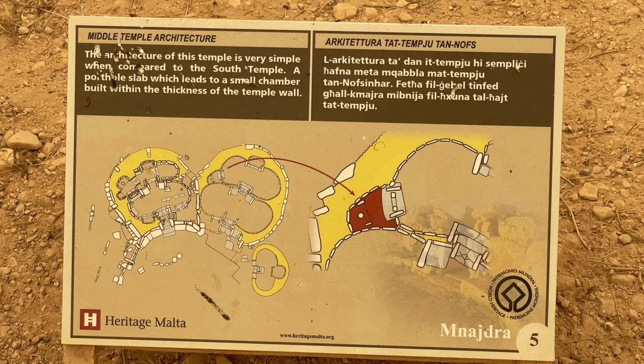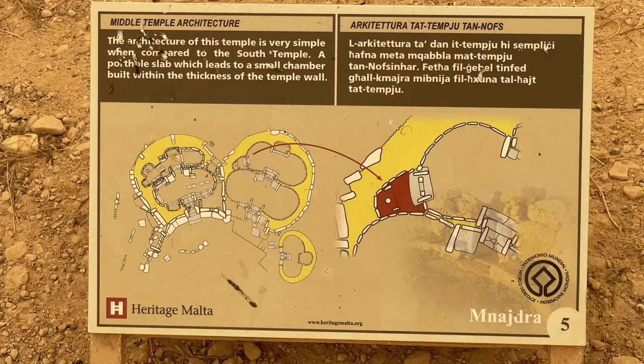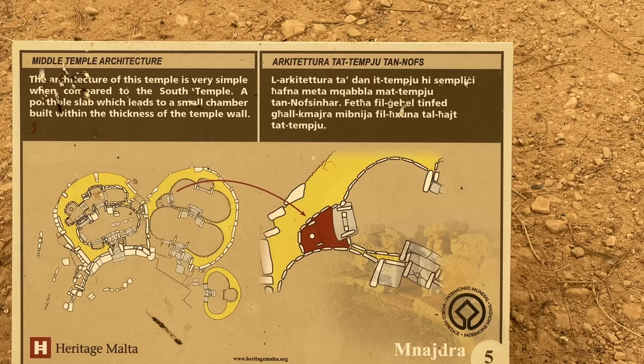The architecture of this temple is very simple when compared to the south temple. A porthole slab which leads to a small chamber built within the thickness of the whole temple wall.